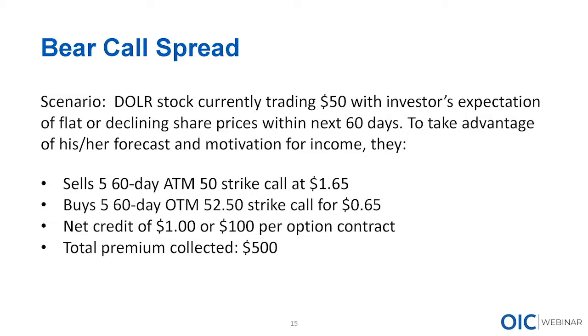So here we go. Our stock is trading at $50. Our expectation is flat or hopefully declining shares within the next 60 days. To take advantage of our forecast and motivation for income, again, there's that phrase, forecast and motivation, what we wanted to do initially, remember, is sell a naked call. In this case, we're going to sell 5 of them. With the $50 strike, we think the stock is going to be neutral, so staying around 50 or declining below it. So we can sell that call trading at $1.65, and we sell 5 of them.